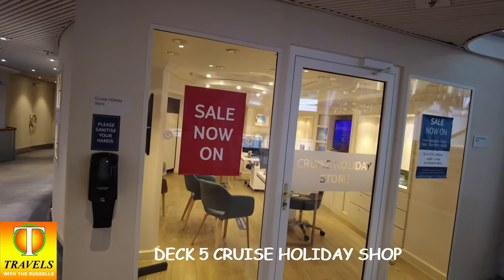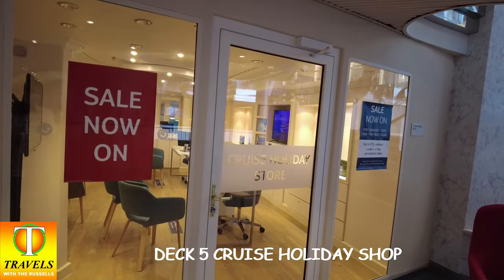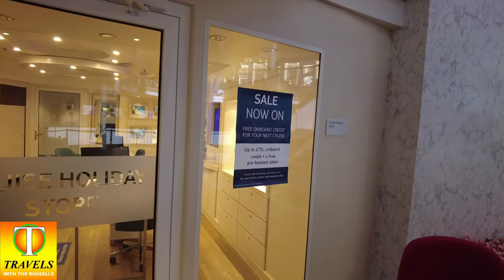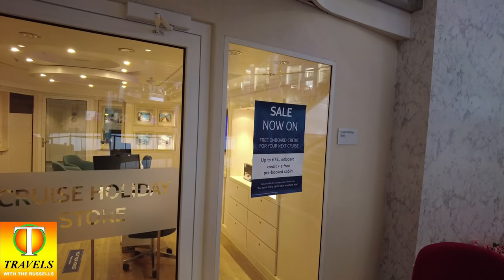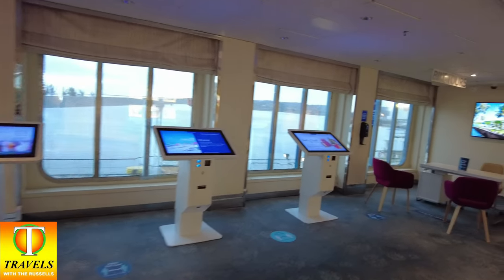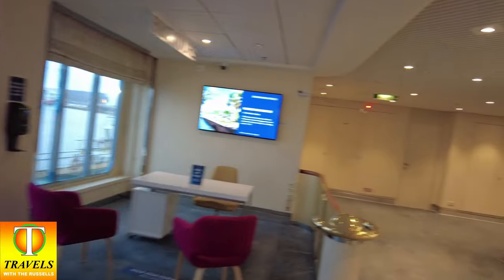Cruise holiday store. The thing about booking a new cruise when you're on a cruise is you often get special deals. And the deal at the moment is up to £75 per person on board credit and a free pre-booked cabin, as well as internet prices. Again, these screens are all you can use if you wish to book tours and cruises.